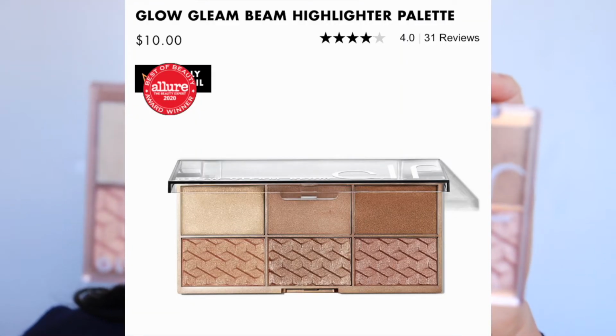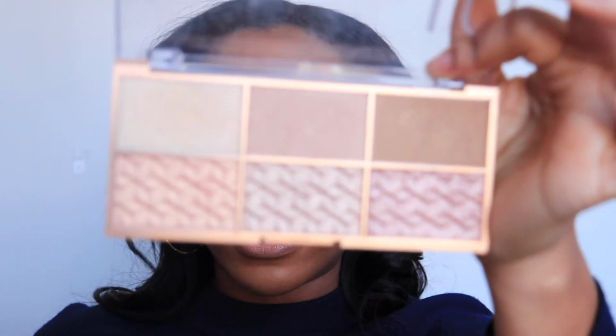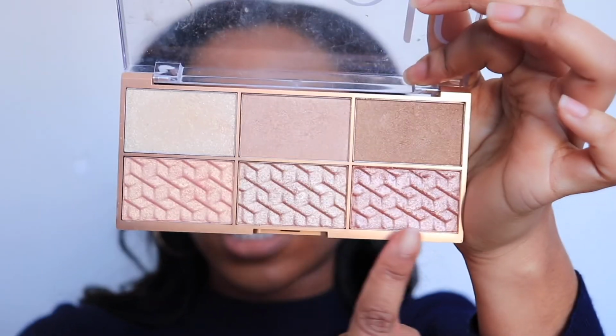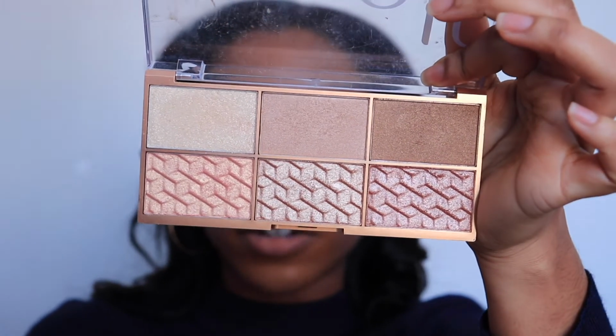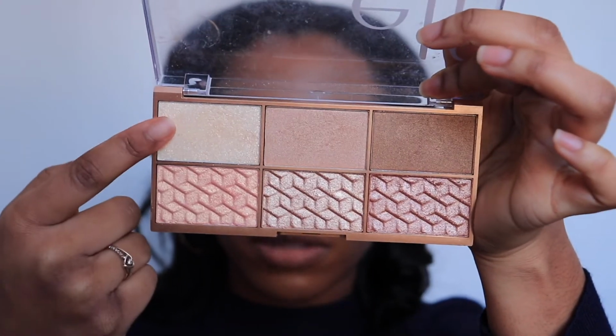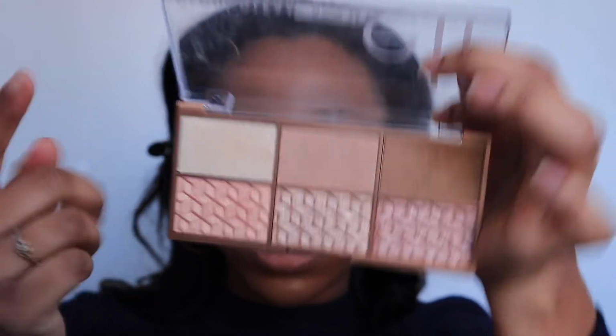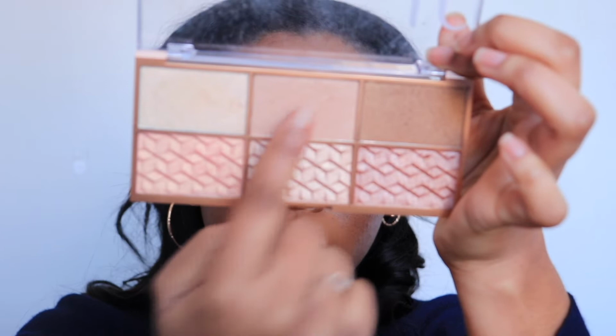Okay, for highlight we picked out the e.l.f. Glow Gleam Beam palette. It's such a beautiful highlighting palette. You got your metallic shades here and you got your regular shimmer highlighters there. These ones are super blinding, super metallic. We got this really pretty shimmer shade that I'm going to be using in the inner corner later, but to highlight for right now, I'm just going to mix these two colors together.